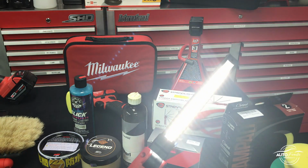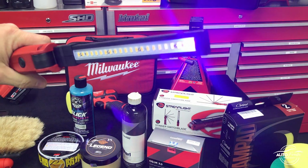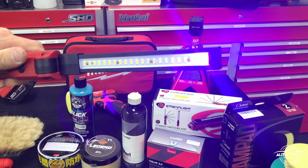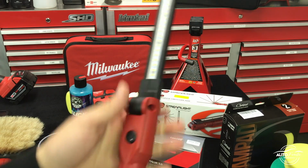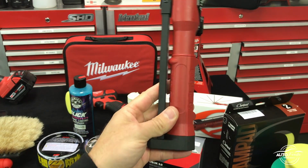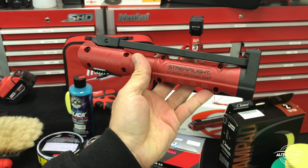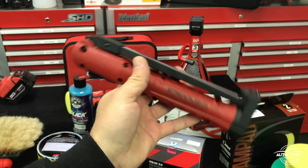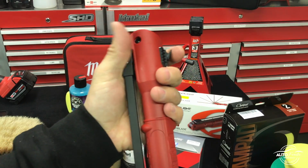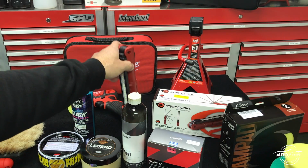Here's light number 2. And then it also gives you a UV light. So if you want to detect any kind of leaks under your car for coolant or oil or whatever, it gives you that as well. I tell you, if you're going to get something this year for Black Friday, this would be the number 1 thing if you're going to spend $100. This is the Streamlight Stinger Switchblade. Phenomenal. And I'll tell you right now, 100% autofanatic approved because it's not made like junk like everything else that I've tried. And this is going to be a keeper.